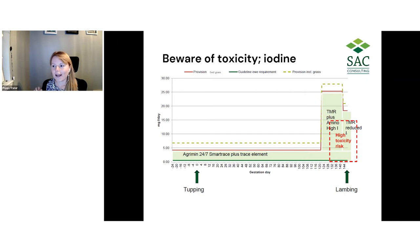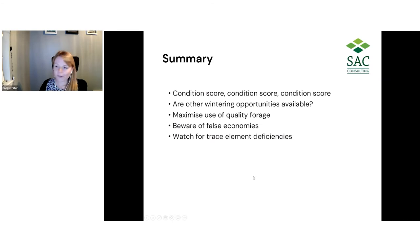So my first point of advice would be only provide mineral from one source. Often these minerals are designed not to present a toxicity risk. So thank you very much.